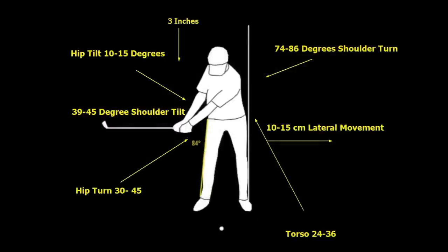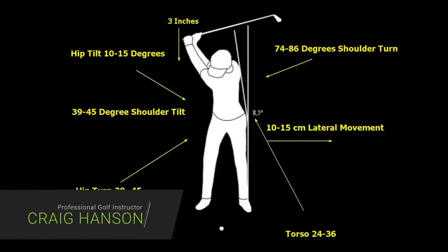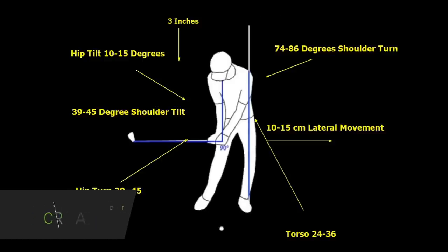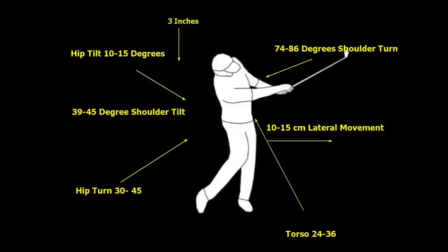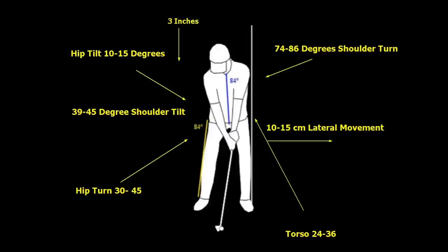So, guys, we're looking at the best swings of all time, and really looking forward to sharing this one with you. What makes a great golf swing? What do they have in common? What do they obviously do that we don't? And what can we learn from it so that we can play better golf? Really interesting when we start to look at the averages of movement.